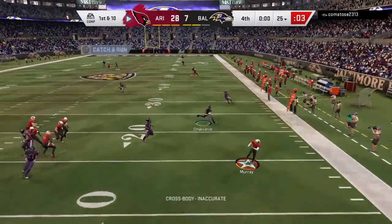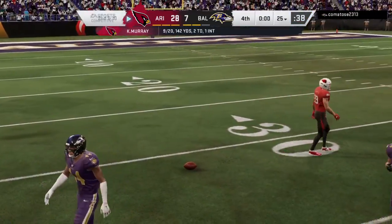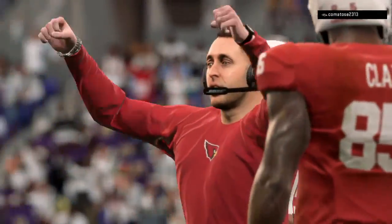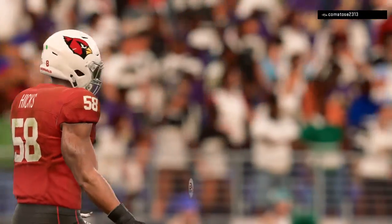Escaping the pressure right. Oh, now he'll try and chuck it deep left side. And it's incomplete. He's still throwing to the very end. But now this game is over. So it's a win here for the Arizona Cardinals. And it was their defense that really paved the way to this victory as they allowed the 1 touchdown, and that was all she wrote.